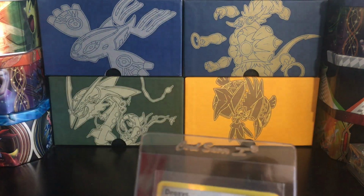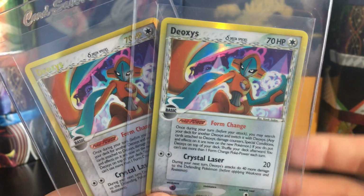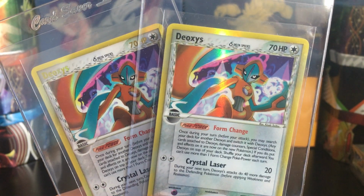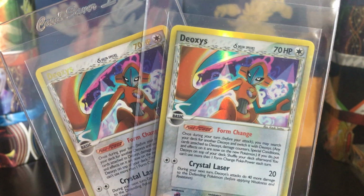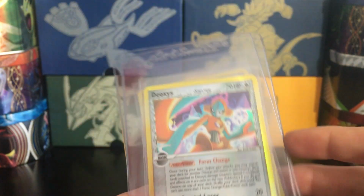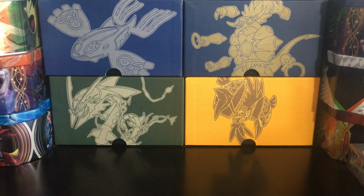Next up, we have 2 copies of the normal form Deoxys. Again, just such amazing artwork on these Delta cards. Really, really happy about finally submitting these cards to PSA. They're just, you know, to pull them myself, that was amazing.